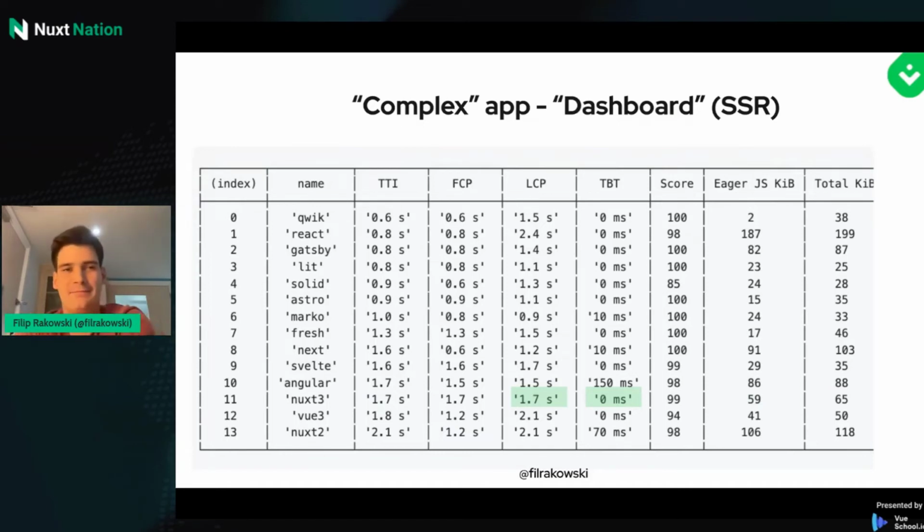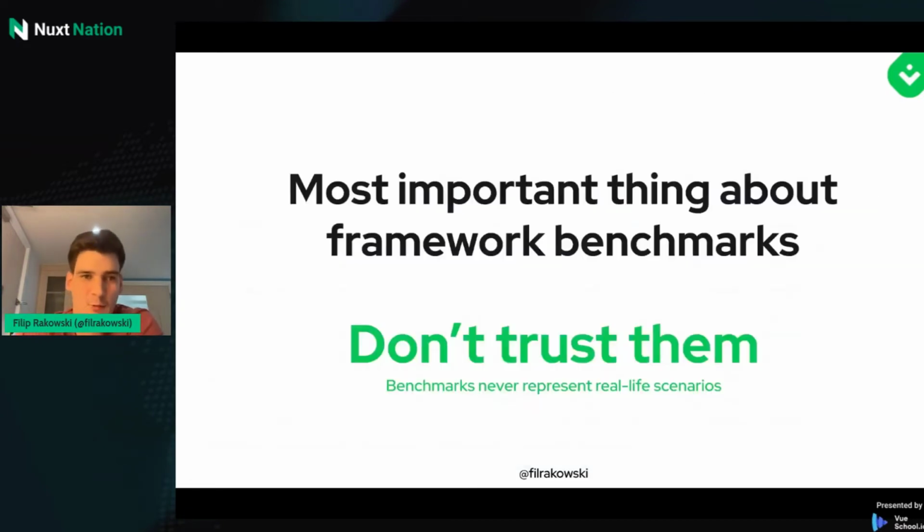But before you start thinking that these benchmarks represent what your application will look like, I want you really to understand one thing. The most important thing about any benchmarks, any framework benchmarks, is that you shouldn't trust them. They are usually made in a certain environment. There are so many different things that could influence a benchmark. They could have been done on specific machines, or they could have been done wrong, or they could have been done on a previous version, etc.